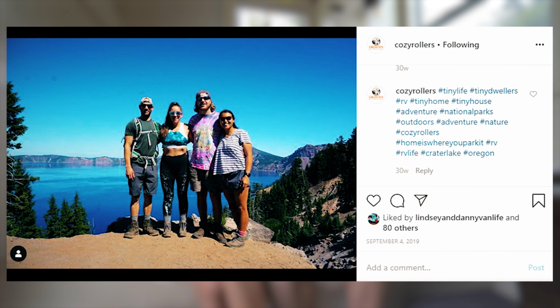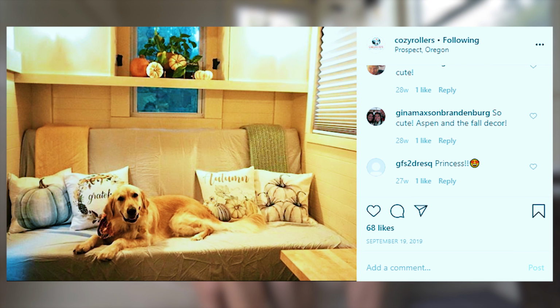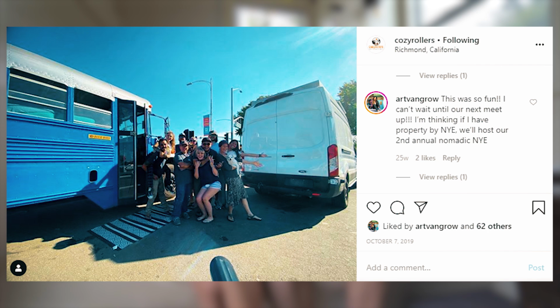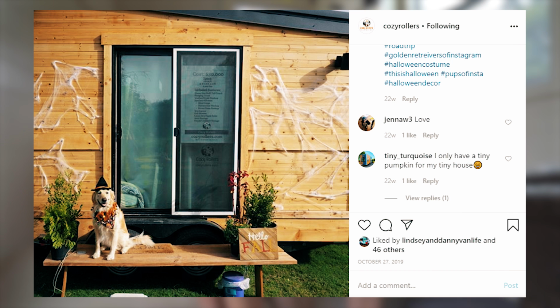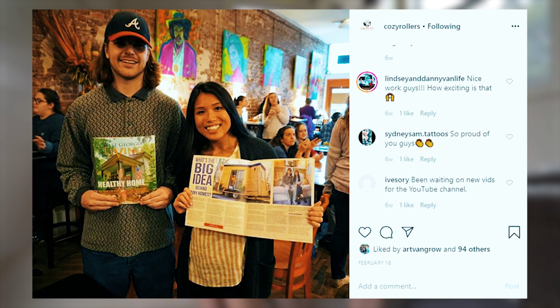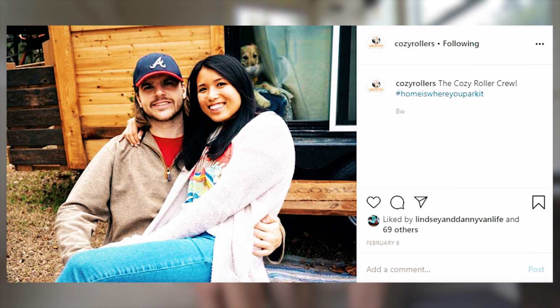We love it. Test out the waters, go rent out a tiny house for a day, figure out what you really do want, what you don't want. When you're picking a tiny house or thinking about going tiny, take your time, don't be afraid to do it, but make sure you do your research to make sure you're getting something that you want and you love and that you'll be happy with for years to come.